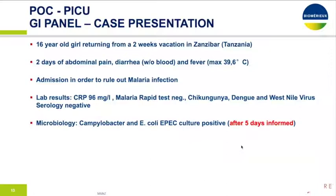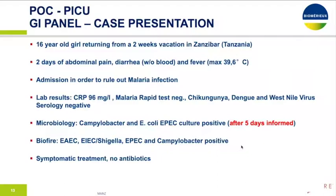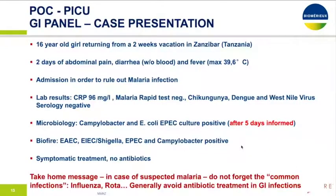And we also performed conventional microbiology, and here we got a Campylobacter and E. coli positive culture, but the result came 5 days after the girl was admitted to our hospital. In parallel to that, we performed the testing with the BioFire system. And what you can see here easily is that we got pretty much a similar response, a little bit broader array of E. coli. But based on the clinical presentation, the lab findings, and the presentation of the child, we decided that very likely the Campylobacter infection here was the most significant finding, which was primarily found by the BioFire system and secondly confirmed with the microbiology.